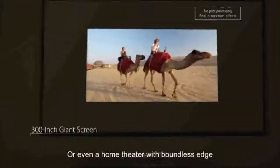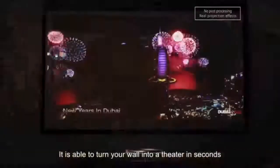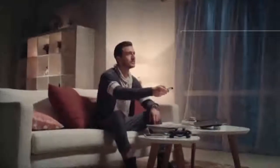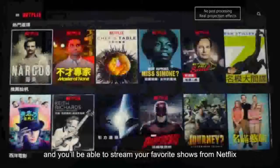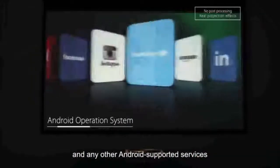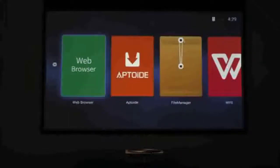Hi, Jimmy. Maybe a projector, or even a home theater with boundless edge? Meet the XGME Z4 Aurora, the world's first smart heater. It is able to turn your wall into a theater in seconds and deliver you an ultimate home theater. Just plug it in, connect it to your Wi-Fi, and you'll be able to stream your favorite shows from Netflix, Hulu, and any other Android-supported services with up to 300 inches giant screen and 700 ANSI lumens.